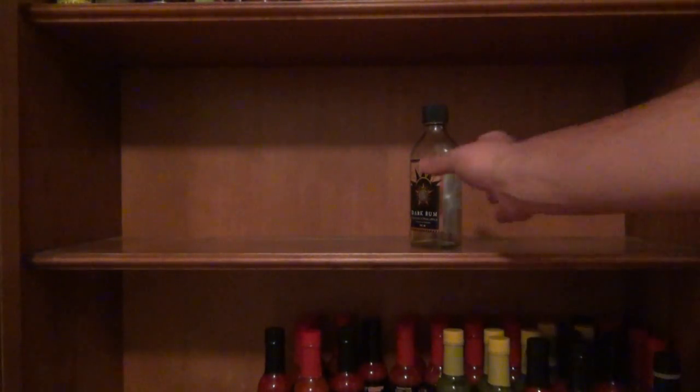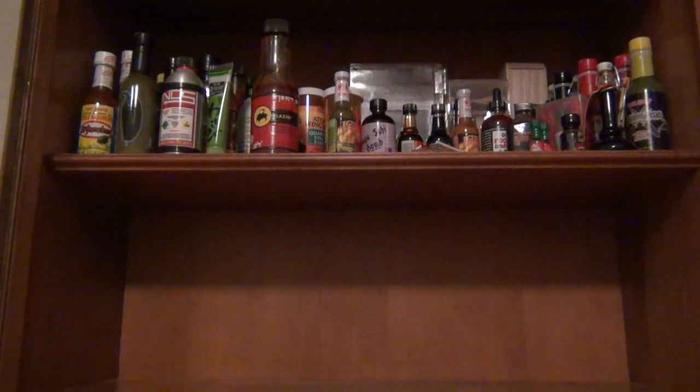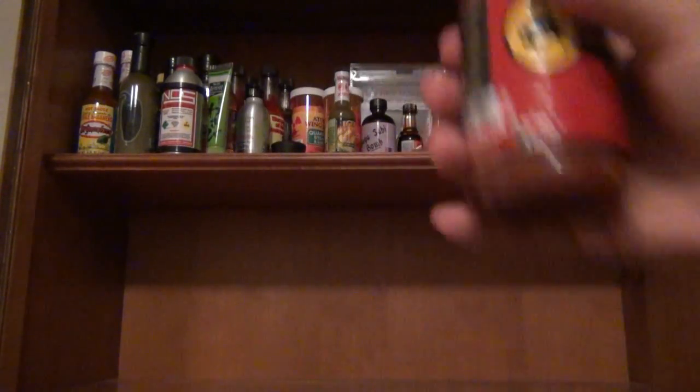All right, so that's it. That is my empty bottles. The stuff that I've tried, at least most of it for now. Top shelf is all stuff that I still have to try or stuff I've tried that I just have still. The extracts, they never go bad, so I'll never get rid of them. One more here, which I'm actually going to go put back in the refrigerator because I do use this.